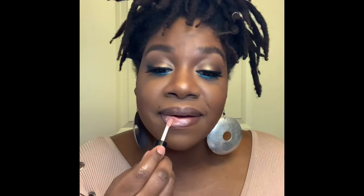Yeah, so, I mean, it ends up being a clear on me. The glitters in this one, Sparkle Lava, are chunkier than Peachy. But like I said, I'm about that life. Just adding more.